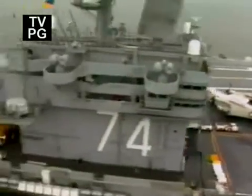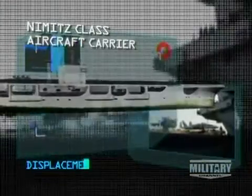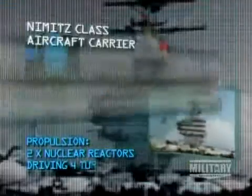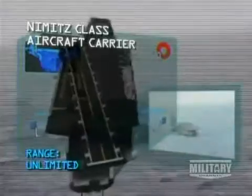Next, in second place, a ship whose flight deck is longer than 3 football fields, refuels once every 13 years, and whose power is unmatched anywhere in the world. Nimitz class aircraft carrier. Displacement 97,000 tons. Propulsion 2 nuclear reactors driving 4 turbines producing 260,000 horsepower. Speed 30 knots. Range unlimited.